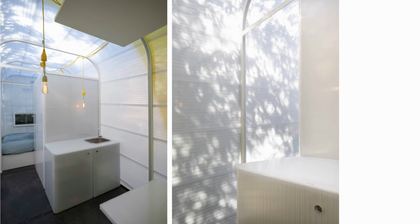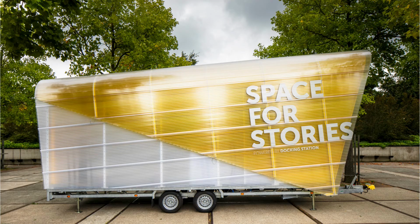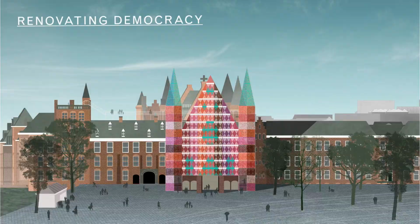But if this is not possible, then I think recycling is an option, but then you have to make it easy to recycle in the future. So we are also working on that. Can you make use of as few materials as possible?